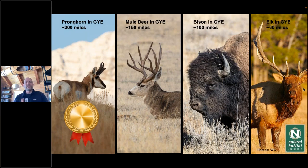Now, these mileages that I have listed here are migrations that have been documented within the Greater Yellowstone Ecosystem. So if we look at pronghorn, the longest migration ever recorded is around 200 miles within the Greater Yellowstone Ecosystem. Mule deer, about 150 miles. Mule deer are pretty impressive, and they're a close second to pronghorn in terms of the distance of their migration. And really, when you talk about distance and migration, you're also talking about challenges they encounter along the way. So they encounter a lot of challenges during their migration routes as well. Bison, about 100 miles. Elk, about 60 miles.